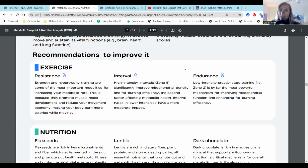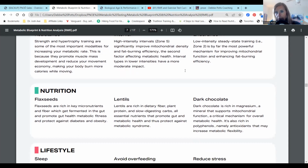So testing and not guessing, right? So we're looking at what are your goals? What is your condition now? What do you want to be training for? Maybe it's the race of life, the endurance of life. But endurance training, we can see too. Do you need improvements in that area? Low intensity, steady state, as in zone 2, is by far the most powerful mechanism for improving mitochondrial function and enhancing fat burning efficiency.